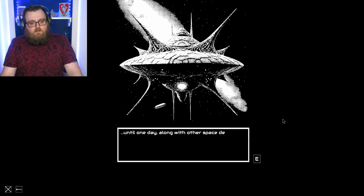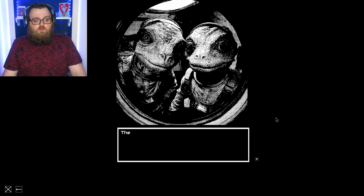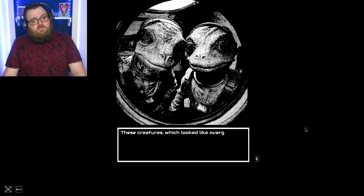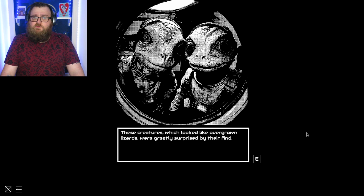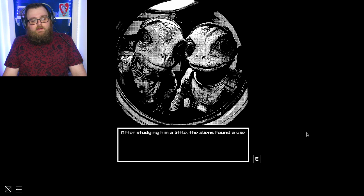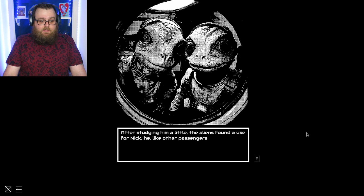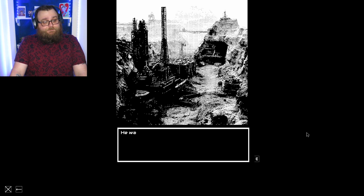Until one day, along with other space debris, an extraterrestrial lifeform ship took it on board. Oh, hi fellas. These creatures, which looked like overgrown lizards, were greatly surprised by their find. Nick was equally surprised. After studying him a little, the aliens found a use for Nick. He, like other passengers of this ship, will not remain idle. So Nick became a slave.